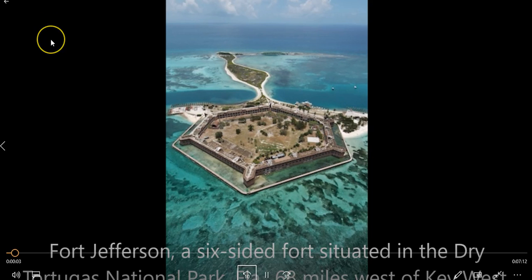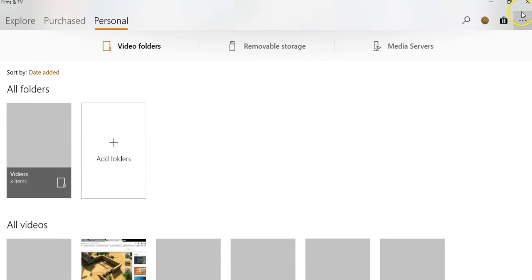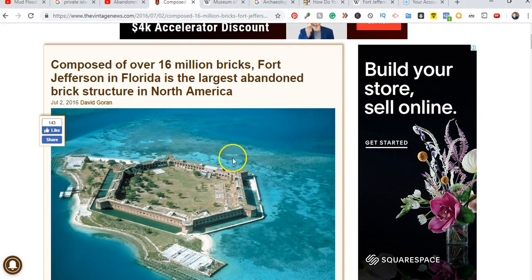Okay, let me just try and get to another tab here. Messy desk. Okay, here we go.